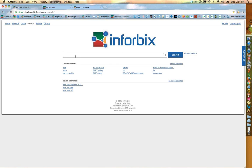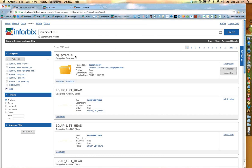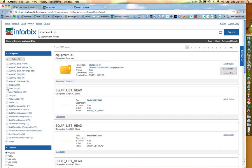So let's say we know that we're looking for an equipment list of some type. Let me see if I can spell that. Equipment list. So I'm going to search now everything that has to do with an equipment list. But I'm looking in particular for Excel worksheets, right? Because I want to create a BOM for a cabinet. Here's a cabinet BOM, if you will. Cabinet is just the drawings for these internal cabinets. And I want to have a BOM list that's always up to date.